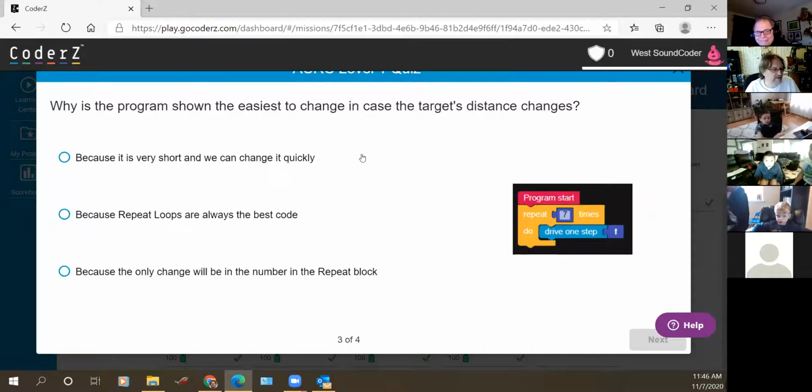Why is the program showing the easiest to change in case the target system changes? Because we only have to change the number in the repeat box. Program corollary: we're lazy and we don't like to have to write more code than we need to write. Besides, it's simpler and easier to fix later, right, Tim? Yep.